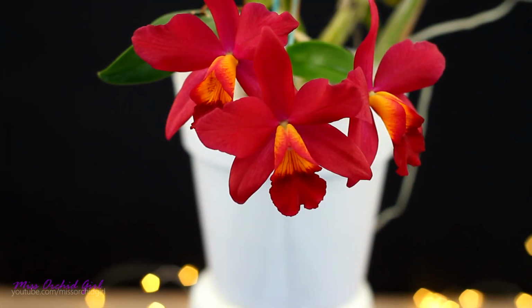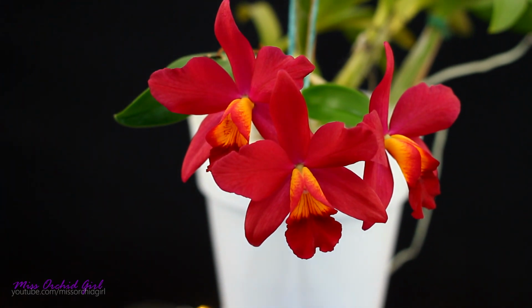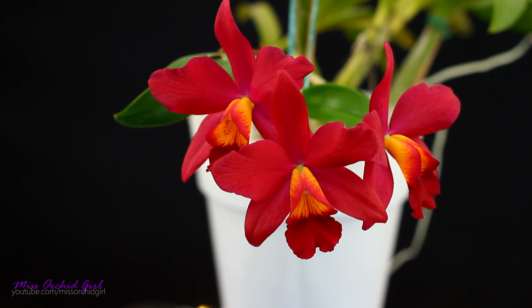So overall, my little hybrid, I don't even know what to call this one. Let's just call her the Sincorana hybrid, right? So overall, this orchid is such a 10++. I'm so in love with it, and the fact that she is a color changer just makes it better. Now, let's discuss a little bit about the color changing orchids.